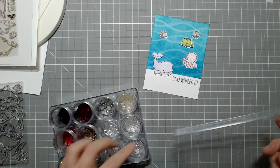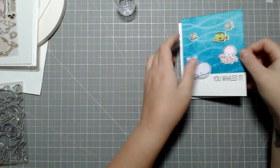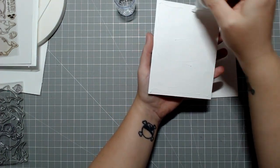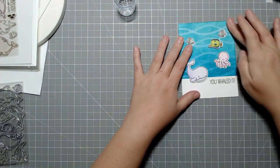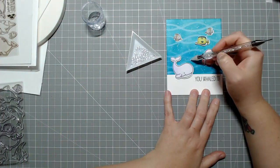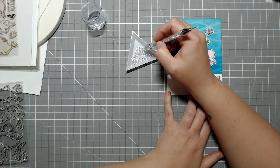And now I'm going to add some of these clear pearls. I think these are from Studio Katya, which is again no longer in business, so if I can find them elsewhere, I will link those down below. The larger ones were a little discolored, so I ended up throwing them all out, sorting out the smaller ones, and I'm just using the smaller ones right now. But that's pretty much our card for today, guys.